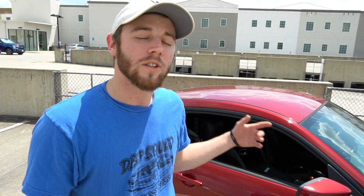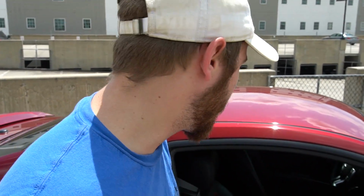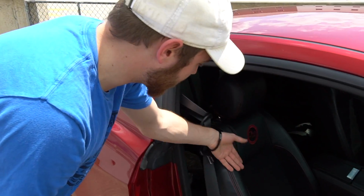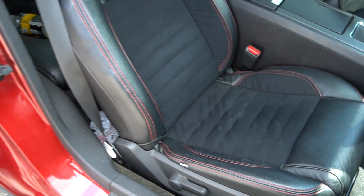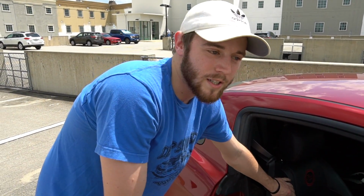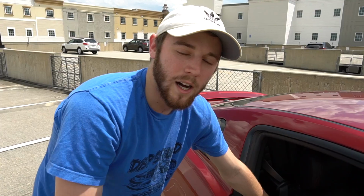So we're gonna move into the interior of my car. Got a few little things in there that are nice little subtle details that you might find interesting. Starting off, we'll start with the seats. I've got these custom upholstered by Fastlane Motorsports. They're pretty much a GTCS replica seat. The suede and the Alcantara with red stitching. So the red just matches my car.